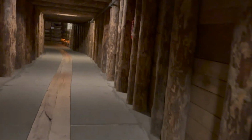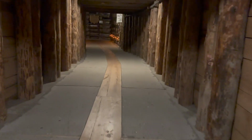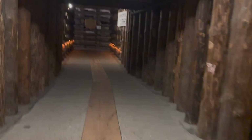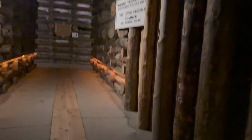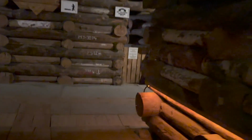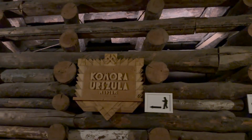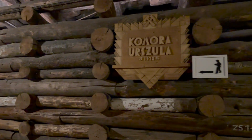The air in the mine is saturated with salt. The tourist route runs through the long corridors of the mine, which are reinforced with large wooden beams. These beams are so saturated with salt that the wood is not in danger of rotting. Moreover, 90% of the surface of the mine is pure monolithic salt.